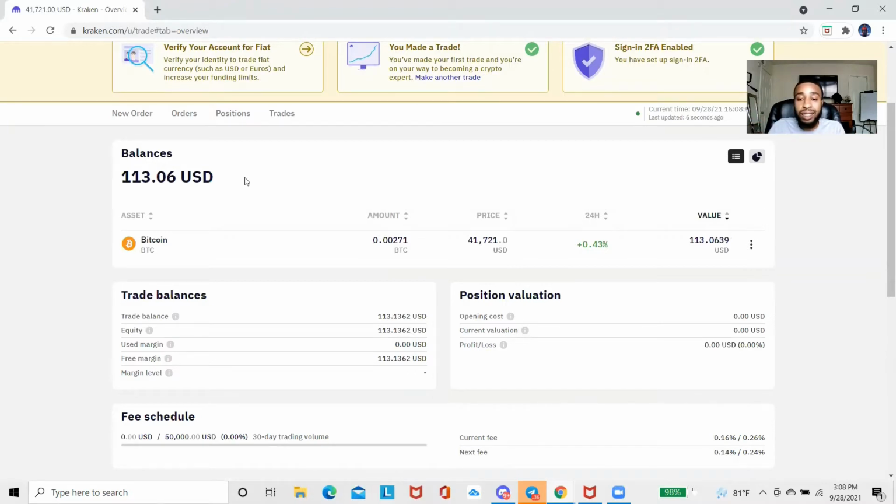$113.04. But this number is going to fluctuate. As you see, it's now $113.08, right? Why is that? Because if you guys do not know, Bitcoin is a 24/7 fluctuating asset. So it is always going to either be moving up or down. It will never just stay stationary.